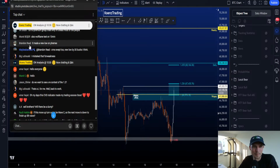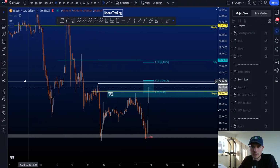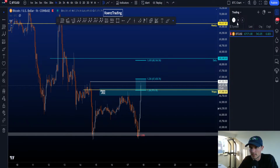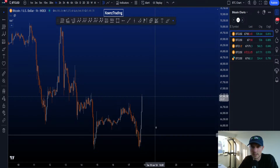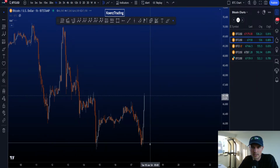Murat, welcome. It made a new low on Femex. Yeah, maybe on some charts it did, on others it did not. And on mine, it didn't. But let's have a look on some others here. So if we go to, which one is this? Index. On index, we didn't. The index chart is a very good chart. I can definitely recommend to keep an eye on index. That's why it's at the top of the other Bitcoin charts I have in this list.